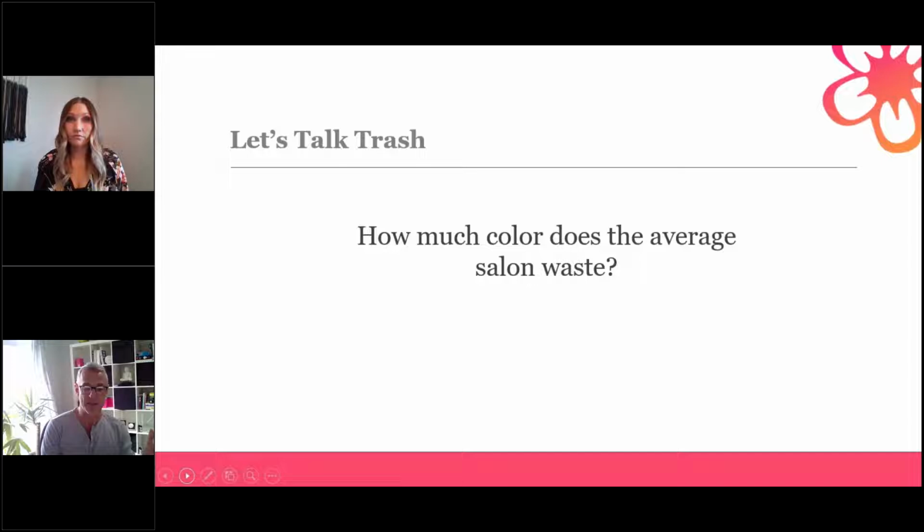So it's managing the waste and reducing the waste, and there will always be a small amount of waste, but it's bringing that waste down to a manageable amount so that you're not losing money when customers come in for services, which is what we're seeing often.